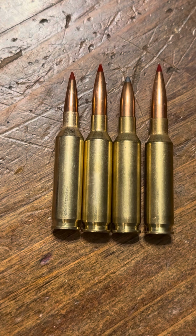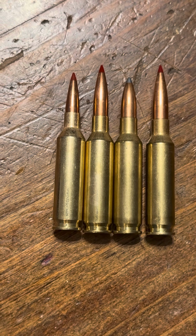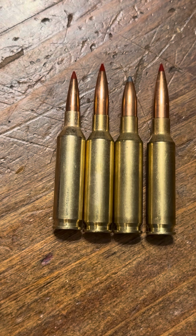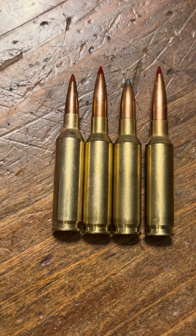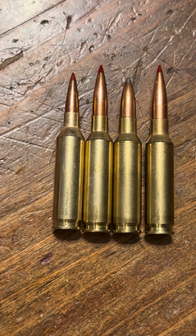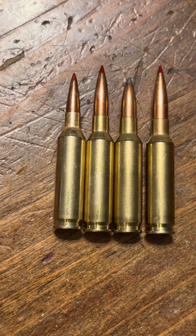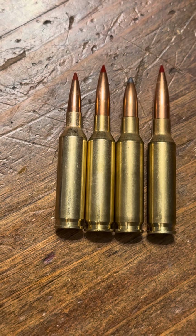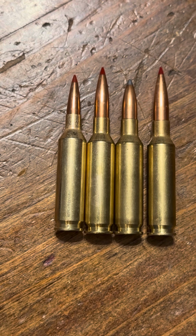The main issue with the 6mm Creed that everybody's complaining about is a shorter barrel life, which sometimes you just have to pay to play. And barrel life isn't all it's cracked up to be. There's a lot of people that'll slap a new barrel on. There's a million companies out there that are willing to rebarrel your rifle and get you going again. So I don't stress that as much as others do.